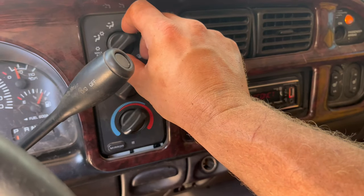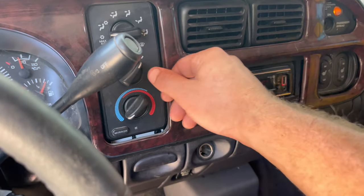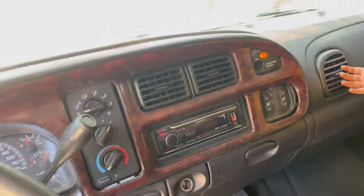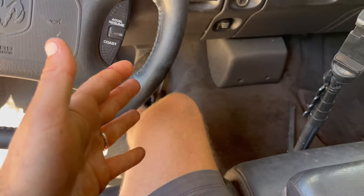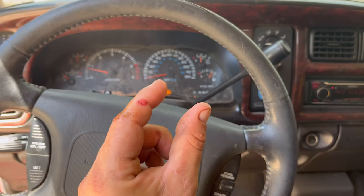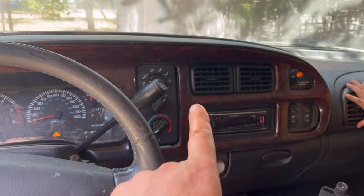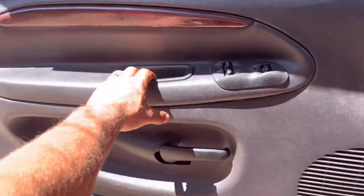Do we have air conditioner? Yes. Oh, yes. He would complain, though, that it wouldn't blow when you're accelerating, but that's just these little check valves, because all these blend doors are vacuum powered. There's check valves in the lines on these Dodges.